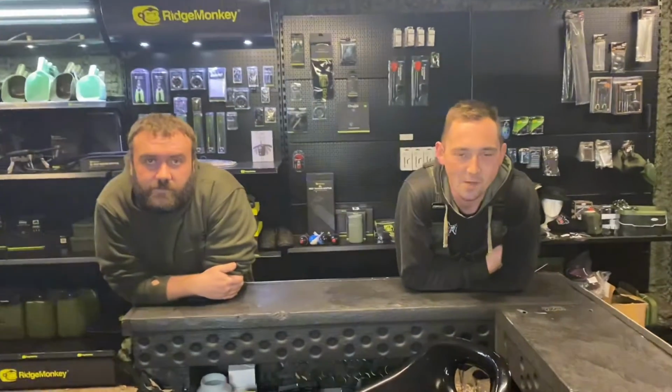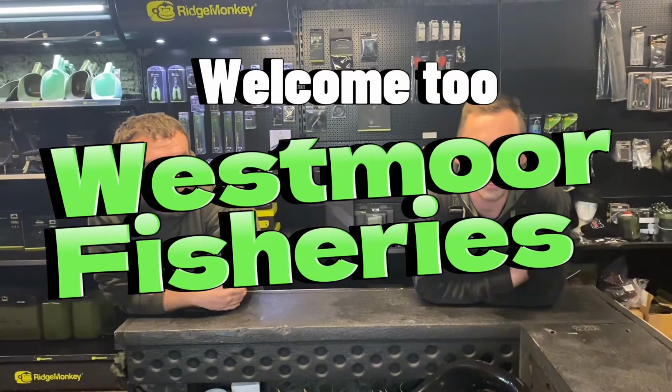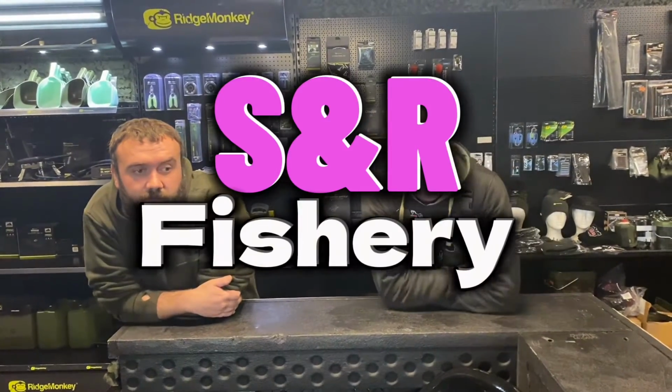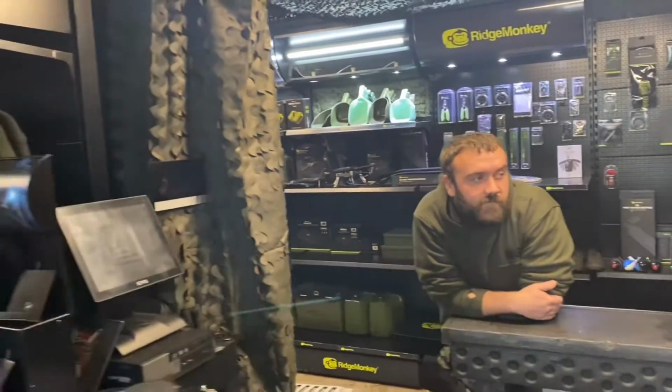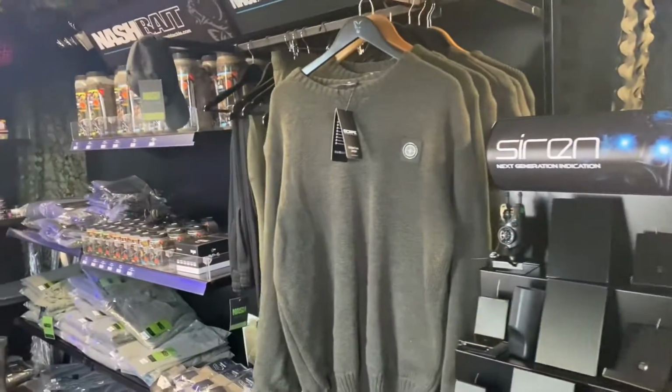Where are we at? We are at S&R Fishery and we are located in Lincolnshire, right in the Wolds. We're looking out now, we can see the hills up the top of there, just full of greenness. It's absolutely beautiful. This, what we're calling a carp tackle cabin? Yeah, you could call it a carp cabin. That's what I've just called it, so we're going with that. It's really, really carpy.